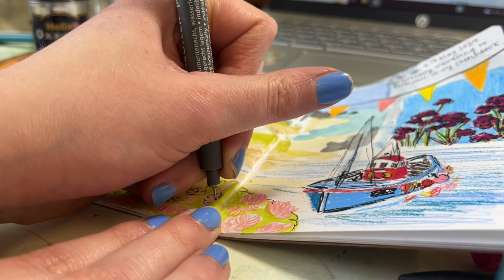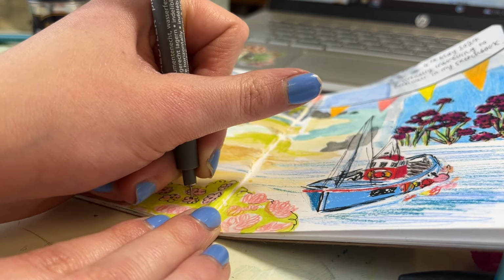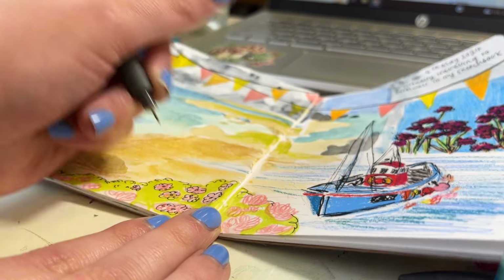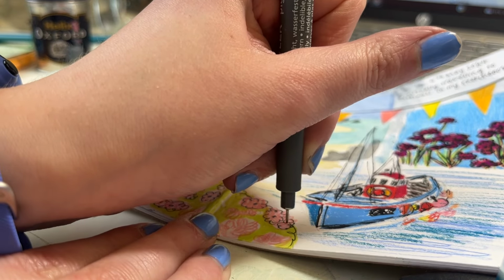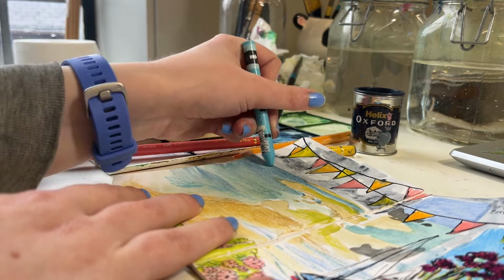Going back to the big landscape, it was really nice not to rely on pen and fine liner too much, which is why I'm a bit annoyed about the bunting, although the boat, which I really like, does use fine liner, but it does it in quite a nice and subtle way, I think, in my opinion.